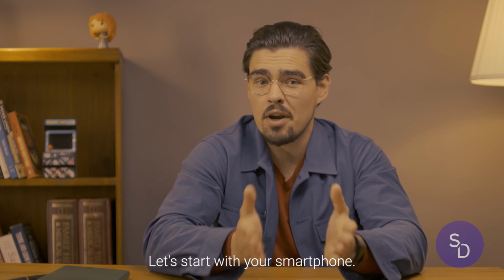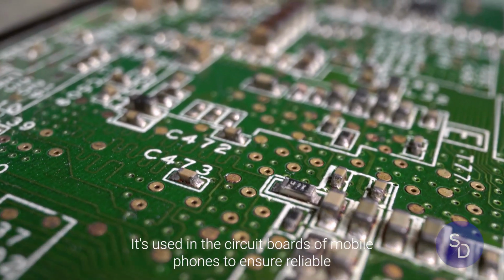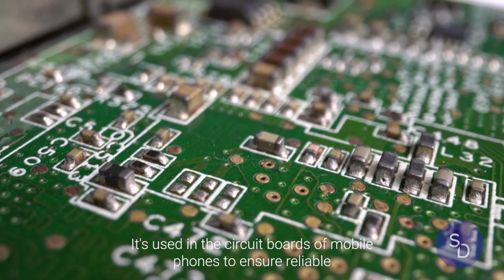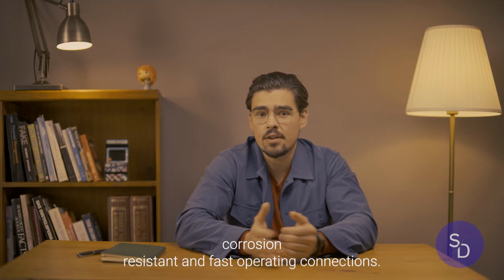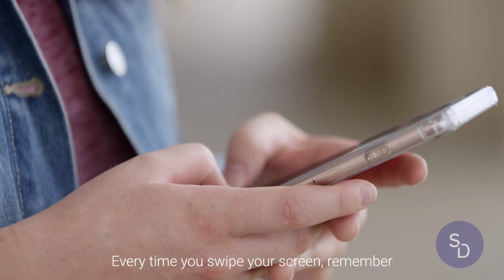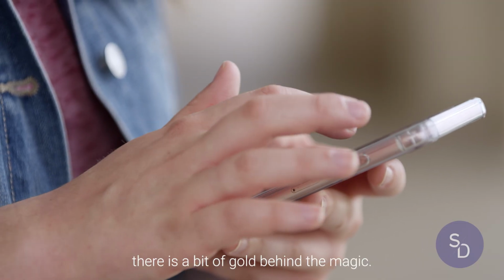Let's start with your smartphone. Gold is crucial in the manufacturing of smartphones. It's used in the circuit boards of mobile phones to ensure reliable, corrosion-resistant, and fast-operating connections. Every time you swipe your screen, remember there is a bit of gold behind the magic.